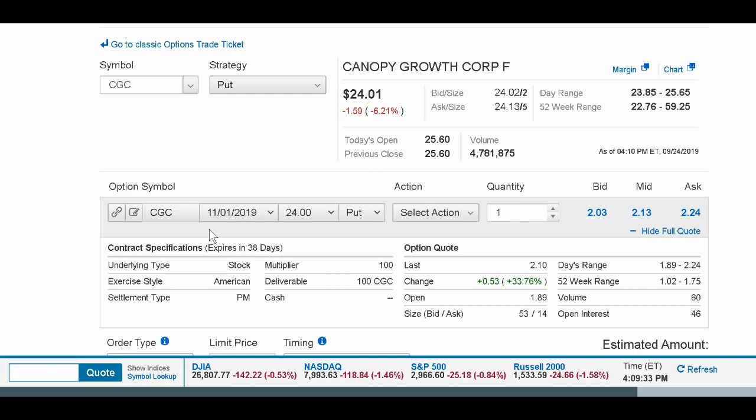Now, where do I put the expiration date? Well, what's oftentimes recommended is 45 days out in time, or close to that. Between 30 and 60 days is often recommended, and as close to 45 days as possible. I've found that to be a pretty good guideline. I couldn't find anything exactly 45 days, but November 1st, well, that's 38 days. So that's pretty close to 45.